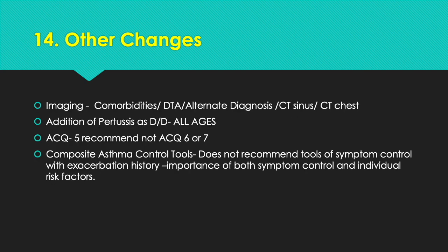Coming to the last two set of changes, the other changes are in terms of referencing simple small things that have to be taken into consideration. This includes, one, imaging in asthma. When we talk about imaging in asthma, the guidelines stress that imaging is not needed in everyone, but it is helpful for patients who have multiple comorbidities and you want to evaluate, or patients with difficult to treat asthma for other diagnoses. And also amongst imaging, CT chest and CT sinus play an important role. Also, they've talked about addition of pertussis as a differential for all ages, and not to forget the variable differentials.